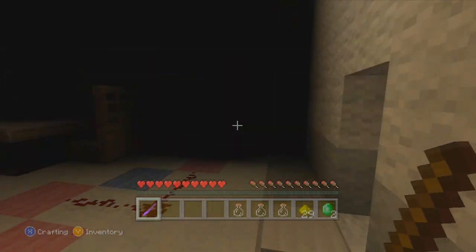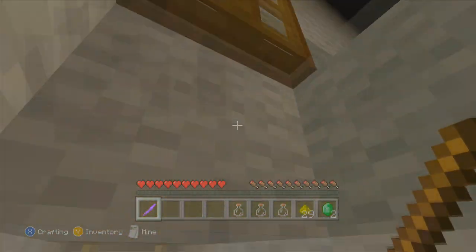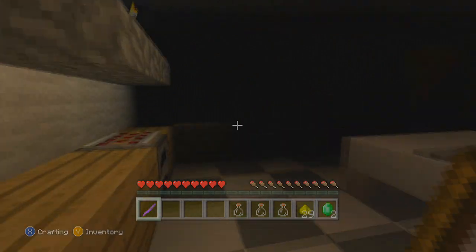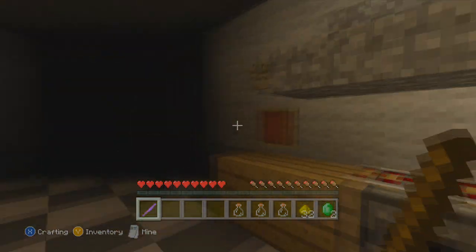So let's go ahead and check out this area over here. Does this lead me back? Let's go down here. Maybe this leads me somewhere quite secret. Ooh, what's this? Could this possibly be the kitchen? More tokens.